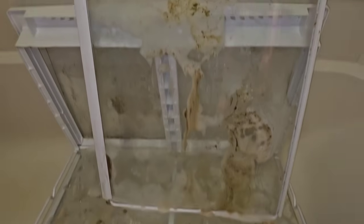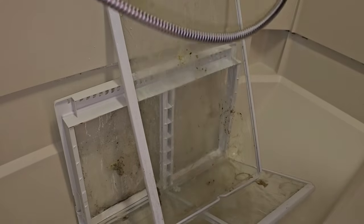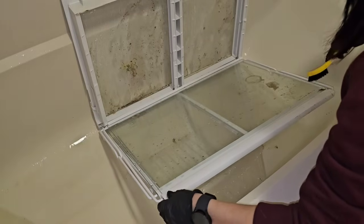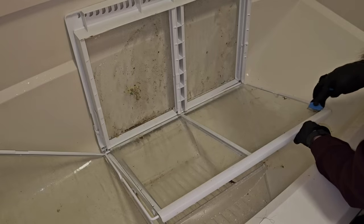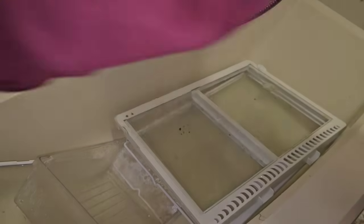And I continued with the shelf. And here is the result.